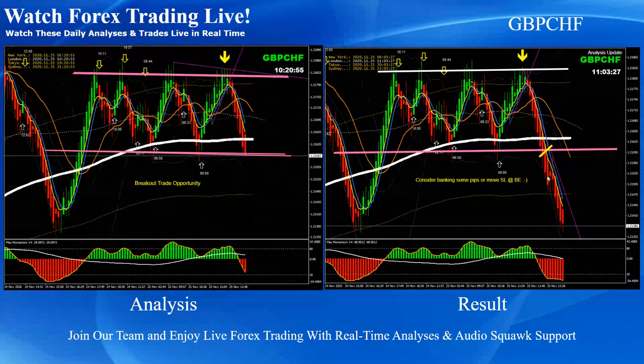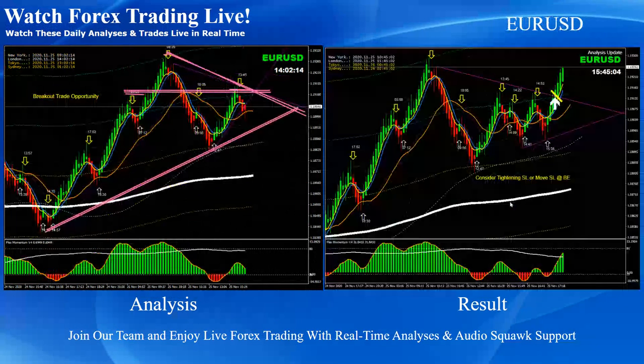This was the consolidation breakout. And as soon as the price hit the previous level, we announced to bank some profit. Euro USD, this was again the New York session analysis, another very small long trade breakout on Euro USD.